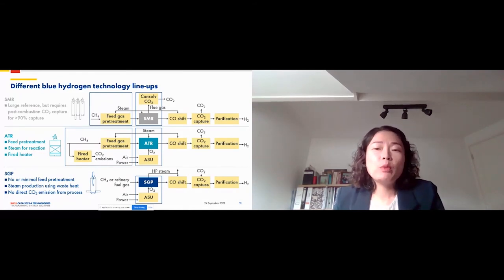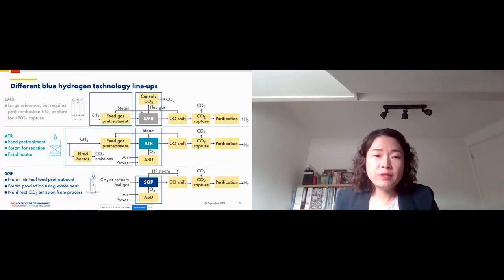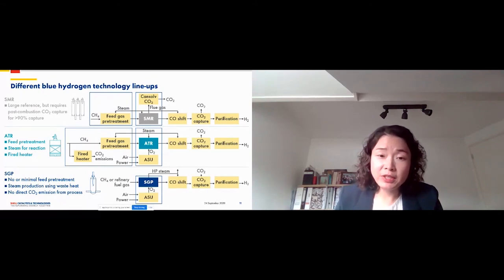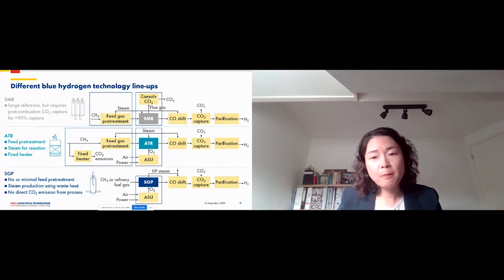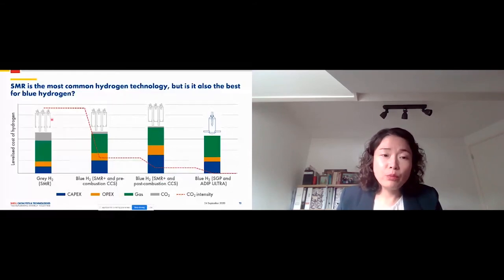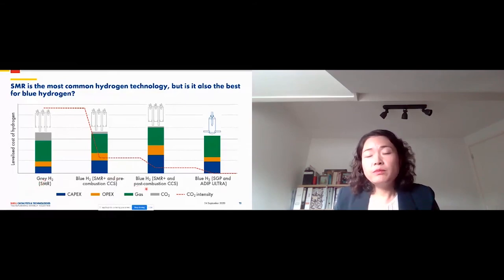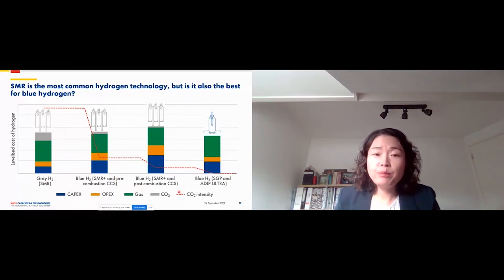So here, we want to understand how SMR-based technology with different degrees of CO2 capture compares with SGP-based technology with the full CO2 capture. From left to right, the first three columns are SMR-based technology, starting with no CO2 capture. So basically CO2 goes to the air and gray hydrogen is produced. Then with the CO2 all captured via a post-combustion CO2 capture technology.